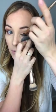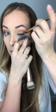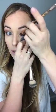You don't wanna swipe because that will actually make more product come off and it'll make it less intense. So when you're removing, never just pull it off and dab it back on, otherwise everything that just fell on here will go back on your eye right there. So if you take it off, make sure you swivel it out on a paper towel or something before.